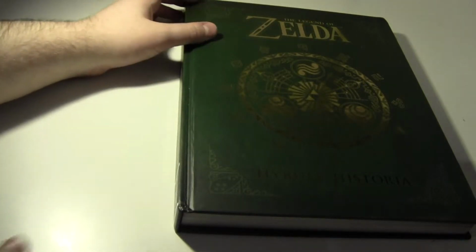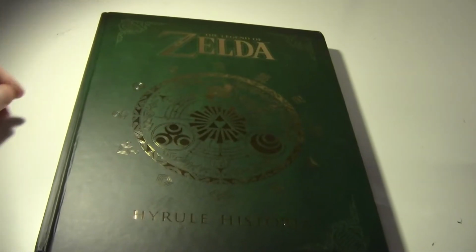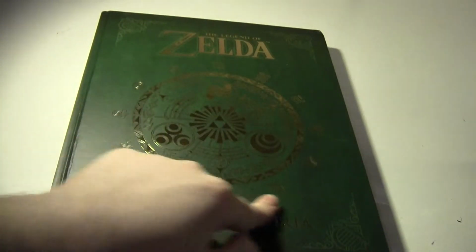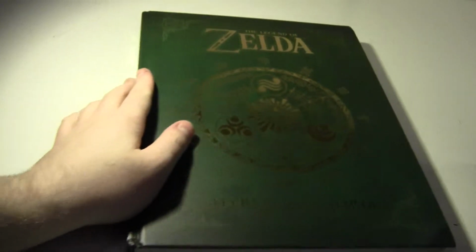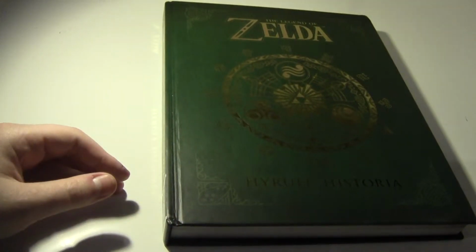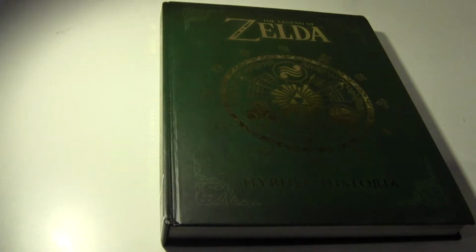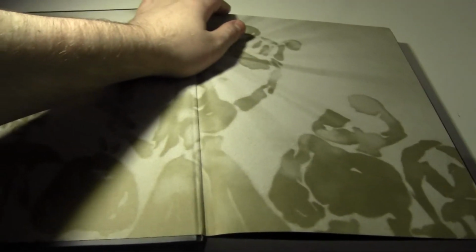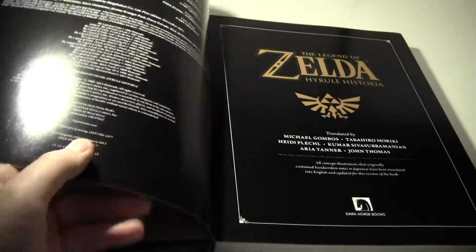So really nice. So this is the Hyrule Historia from the Legend of Zelda, which is really nice. So there's a really nice pattern on it. And of course the Triforce. And in this book are actually concept arts, so development arts, explanations about why they did that, why they did it like that, and just information about the stories and the different games and the towns. So just gonna flip to a few pages for you guys. So again, if you are a Zelda fan, I would really buy this.